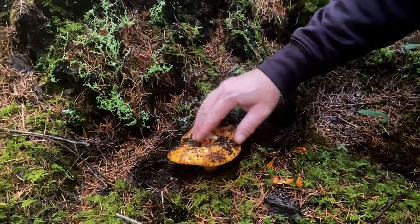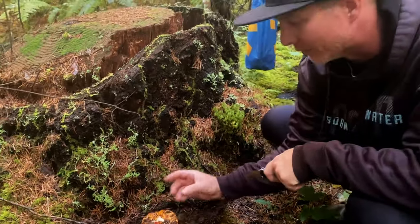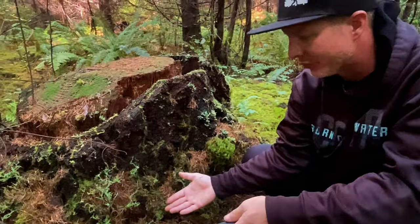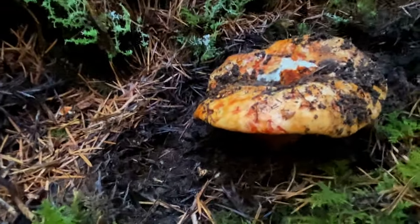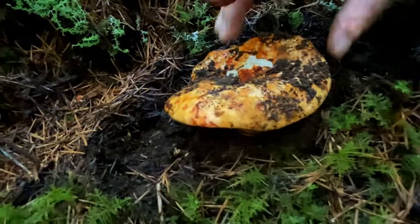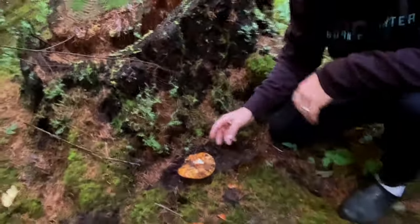That's so sick. Usually the center will be the first thing that gets slimy. You don't want it to be squishy at all. You want it to be really firm and actually like a solid mushroom. Mushrooms in general fade really quickly. Once you harvest them, you only have a certain amount of time to eat them or do whatever you're gonna do. But lobster mushrooms seem to fade really quickly. So if it's got any kind of squish at all, I would have left it. But this thing feels really firm.